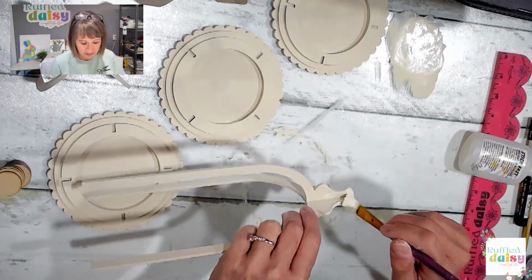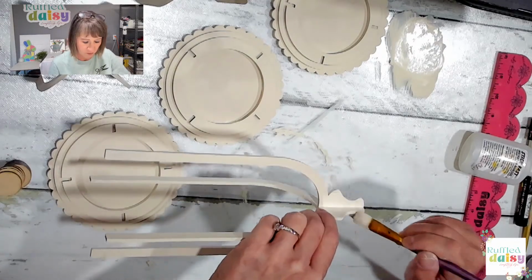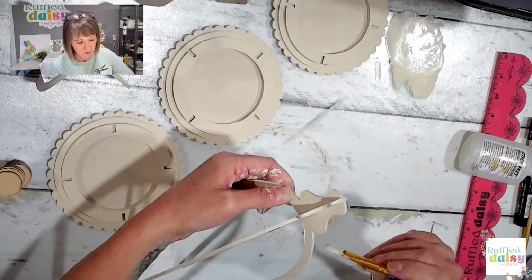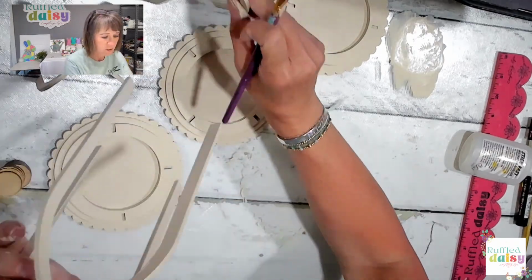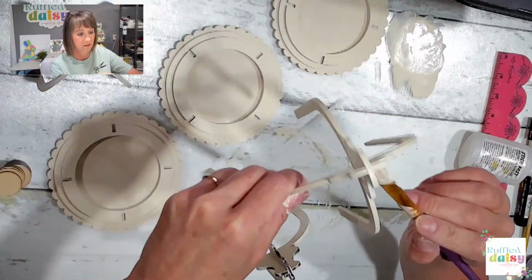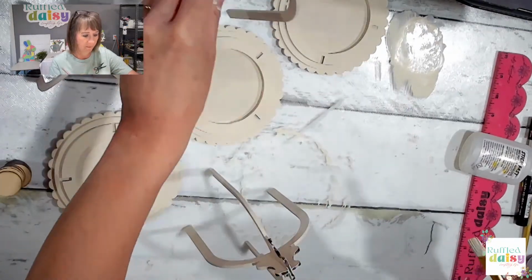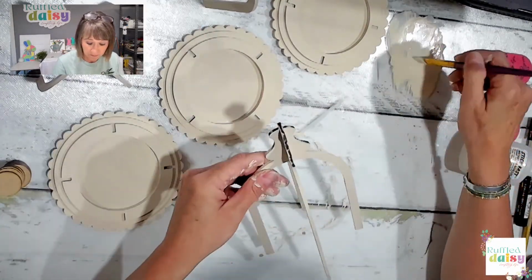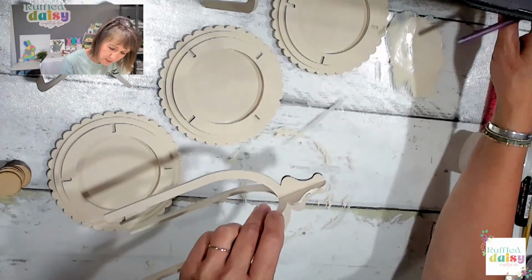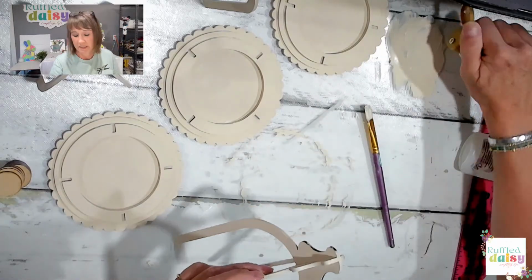Once this is all put together, we can go back and see if there's any spots that need a little bit of extra paint. Some of the edges might. The edges are laser cut, so they may show a little bit of darkness. Ooh, you guys, this is gonna look cute. I love this color. Oh my goodness, I love it. This is a perfect color, I'm telling you. What was it called again? Light mocha. Such a great color. You get a tiny bit more paint.